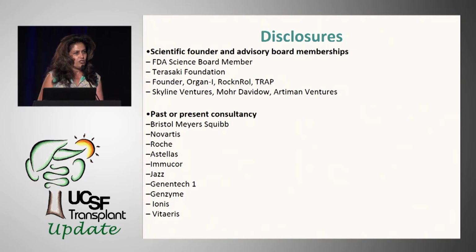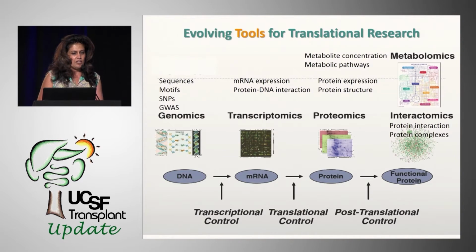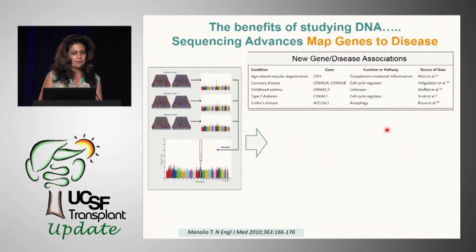These are my disclosures. So moving on, what do we actually look at to try and harness to understand precision medicine? There are a lot of evolving tools for transplantation and translational research, moving all the way from genomics and proteomics and the interaction of all of these technologies with each other. So we really have a very exciting toolbox to actually apply to transplant medicine. And I'm actually going to talk to you about one aspect of this toolbox today, which is really sequencing.